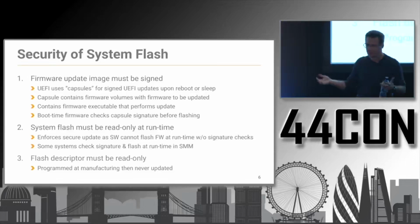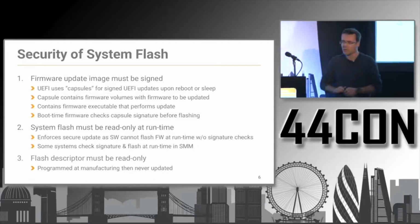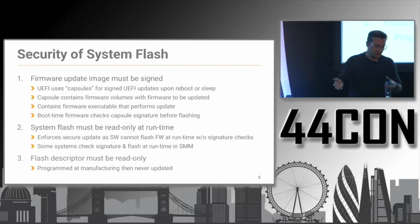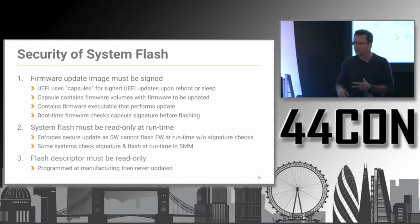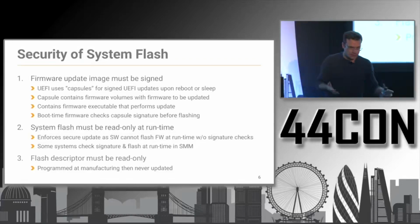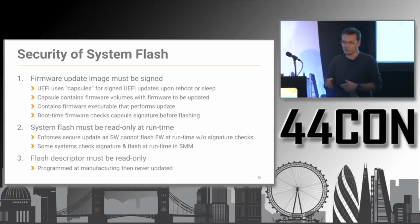Every system, in order to maintain some basic level of protection of the firmware, has to support signed updates. In the UEFI case, signed updates are typically used as so-called capsules, the signed capsules, which are submitted by the software to the firmware through memory or through the file system to be flashed on reboot or upon resume from sleep state, from S3. Those capsules contain multiple volumes as a payload. Those volumes could be the actual firmware volume that is being written to the flash, but also a firmware volume that includes executables that will be performing the update. So it's a rather flexible mechanism.